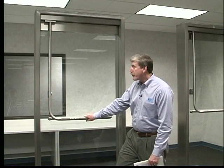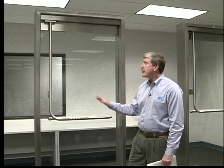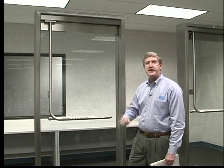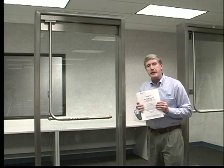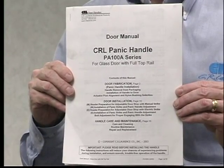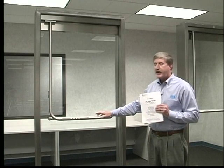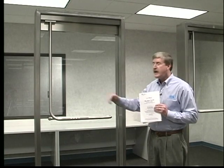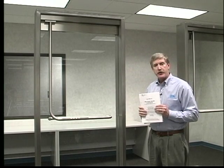Now, this videotape will run you through a quick step-by-step instruction on how to mount the handle to the glass and then mount the door into the opening and do all the adjustments necessary to make sure that that door is functioning properly. We want to make sure that you know that there is written instructions inside every package. Each handle is a little bit different depending on the accessories that you purchase. This installation will be our standard panic handle with a key access on the outside and also a dogging feature on the inside of the door.